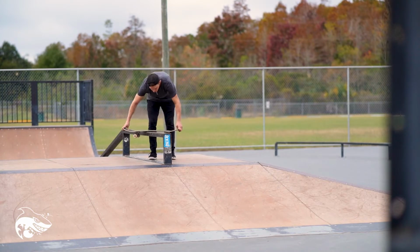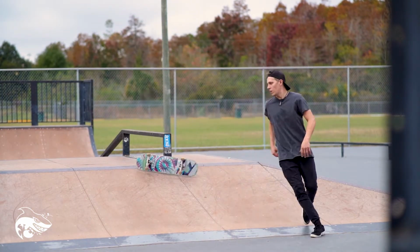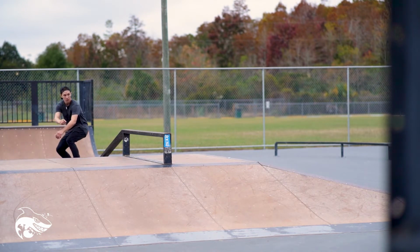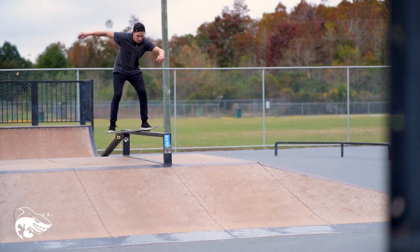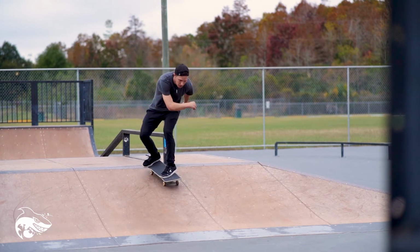But on the top, the flat bar is really nice. The rail itself is a square rail, and it's nice and wide, so it's great for practicing like 50-50s and board slides and stuff like that. But once again, I was running into the issue of not getting enough speed.